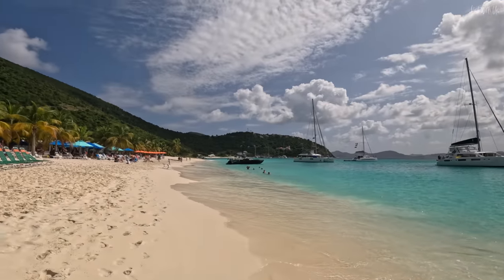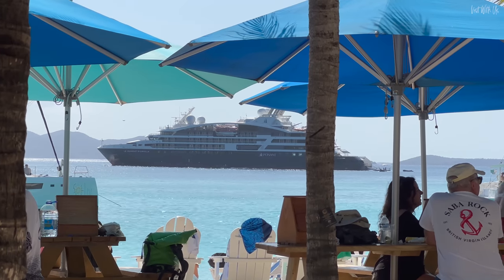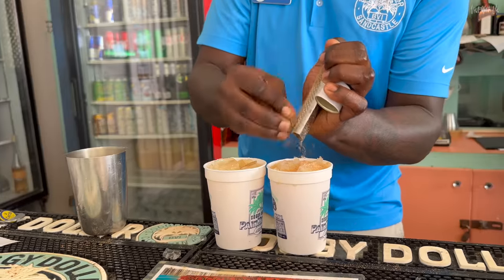Sometimes a deserted beach, sometimes public beaches, where you can walk along the beach a little way and go to a public bar if you wanted to get something to eat or drink. Where did we go? We went to the Soggy Dollar, didn't we? Yeah. We went to the Soggy Dollar and had a painkiller, which is a famous cocktail. The Soggy Dollar is supposed to be the number one beach bar in the Caribbean, so we went there.